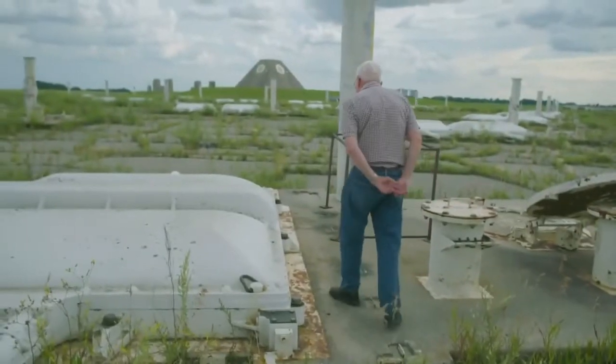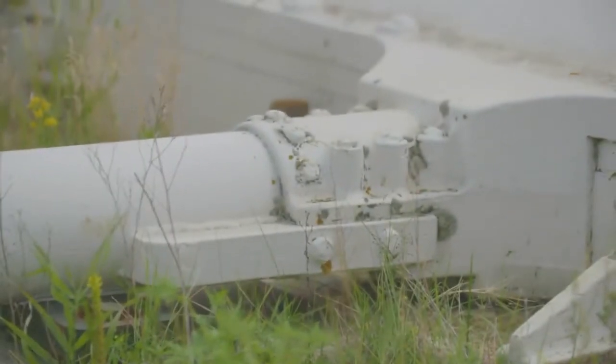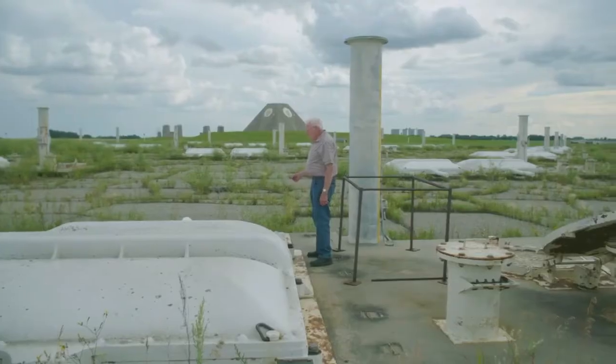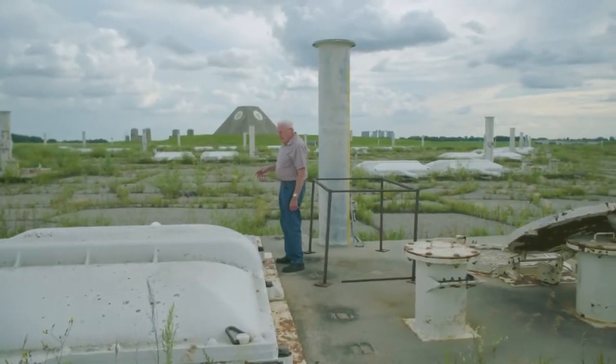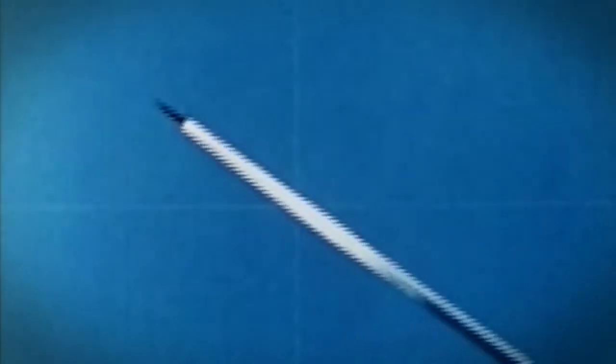When they launch these Spartan missiles, you'll notice that there is a steel rail on each side. When this missile is ready for firing, they send the signal, and then there's explosive charges in that area, and they'll blow this cover out of the way and it's speeded on its way to the outer atmosphere.